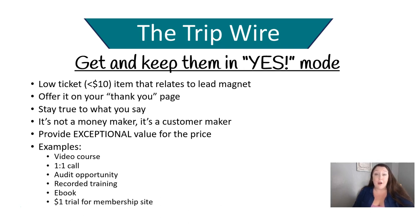It's meant to make you a customer base, people who are already in that mindset of, yes, I want to invest my email address, my time, and my money in this person. And then again, I'm going to keep coming back to this: provide exceptional value for the price. So once again, we want to give it our all. We really want them going, wow.